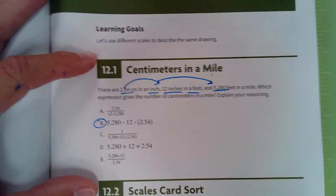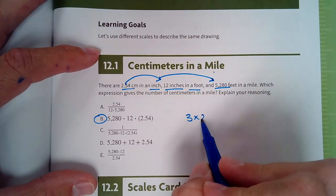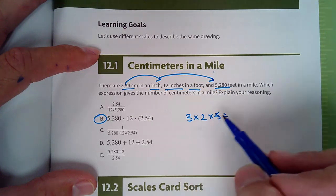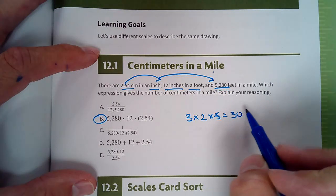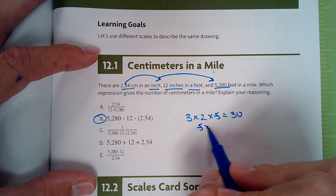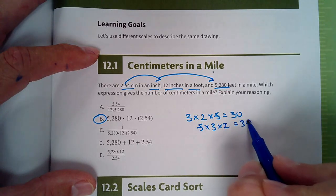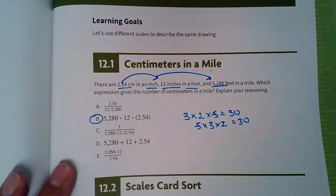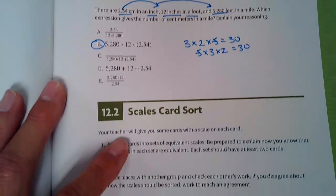But I think you guys know this rule. If I wrote down, let's say, 3 times 2 times 5, what's 3 times 2? 6 times 5 is? What if I wrote down 5 times 3 times 2? What's the answer? 30. Yeah, it doesn't change. Okay, so the order doesn't matter when it comes to multiplication.